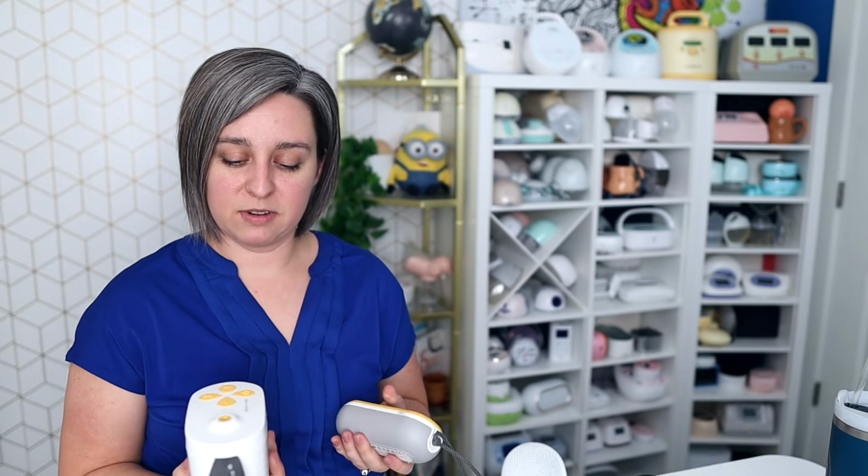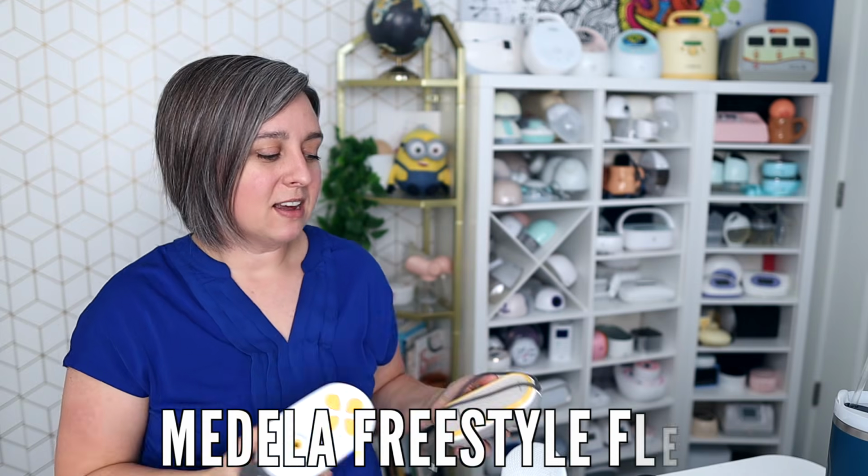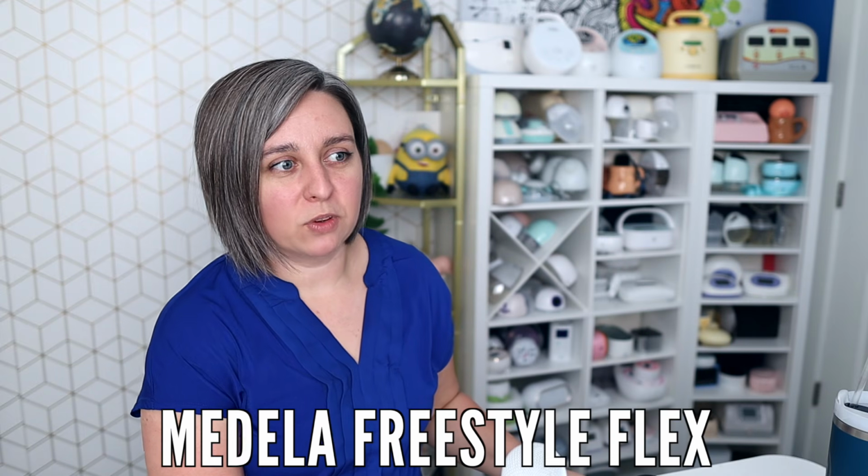Another couple pumps that are doing that are the Medela Pump and Style Max Flow and the Medela Freestyle Flex. It's not my favorite thing when you only give a mom a cup to wear because cups are harder to use. They tend to be a little bit less efficient. They're harder to get the flange sizing right. There's some compression when you have them in the bra there.